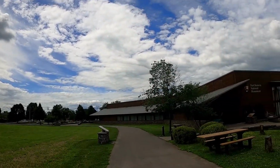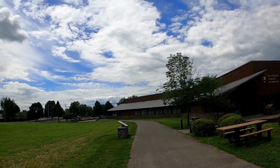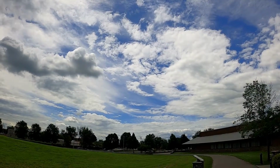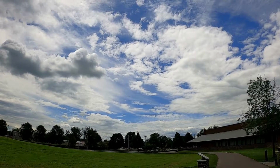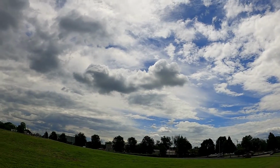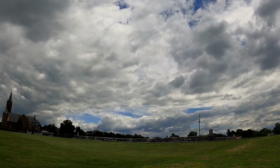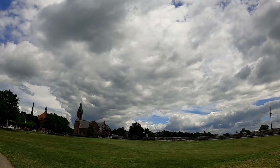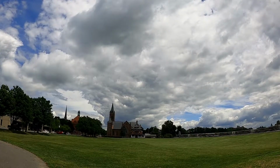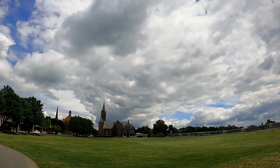And right behind me you got the Willett Center, which is the Fort Stanwix Visitor Center. Got a lot of fascinating artifacts in there. Very picturesque. And I hear an ambulance. Got a big dark cloud over St. Peter's Church. It kind of looks like something just exploded in the background.